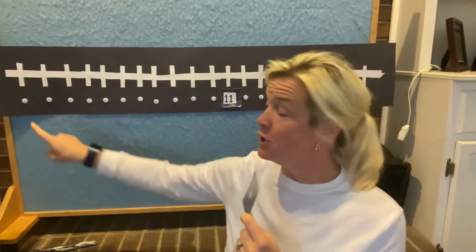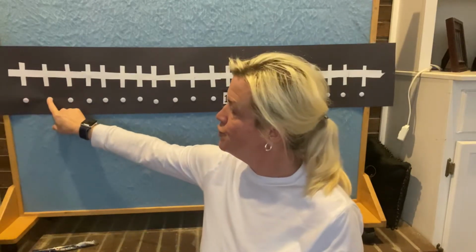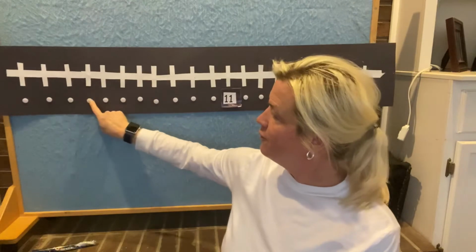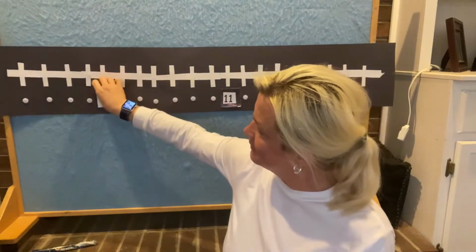Same thing we're going to do. We're going to start over here, and we're going to count 5 dots. Ready? 1, 2, 3, 4, 5. So number 5's home is here.